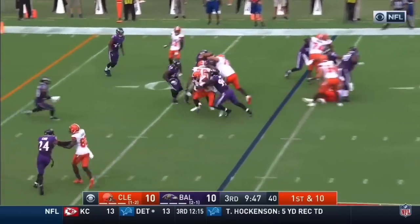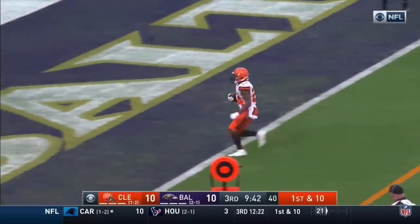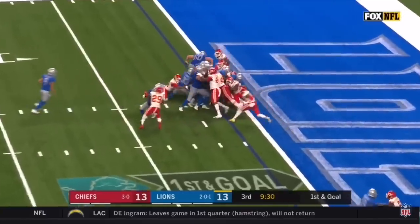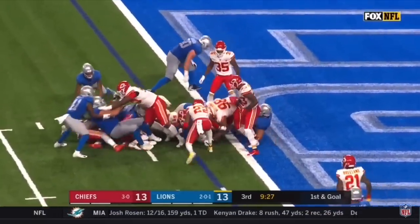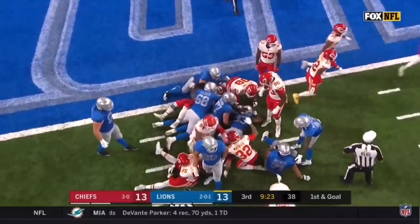This is Chubb. Chubb to the 10. Breaks it to the near side. Looking for the end zone, and he'll get there. They will run it to Johnson and he lunges forward. We've got to be careful with that football. He did not get in.